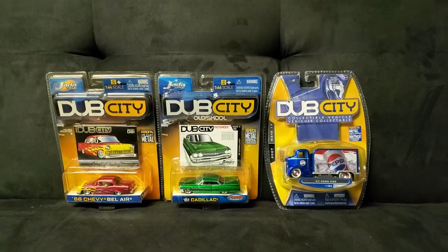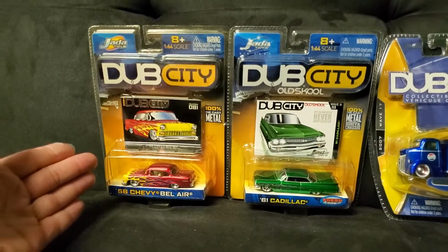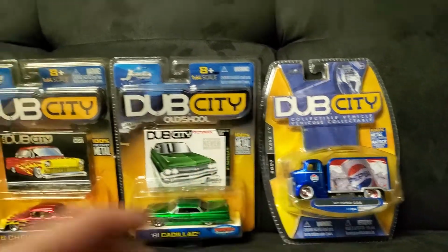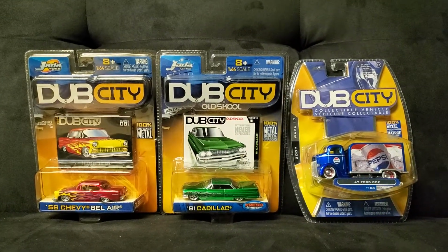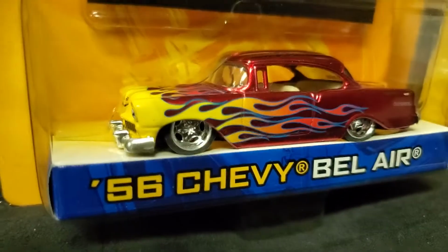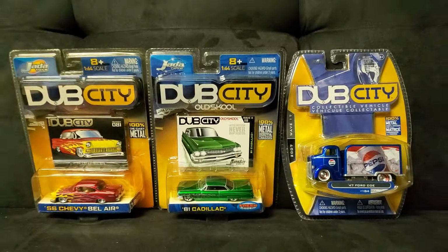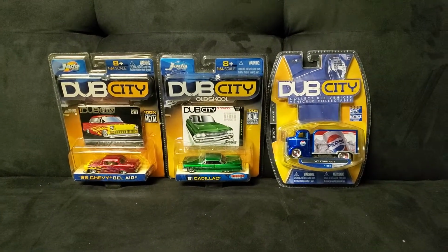All right, Jada Toys, Dub City. We've got 2004, 2005, and 2007 releases. One of the things that's awesome about these is the fact that they are essentially Spectraflame. I've had these since new, been in my possession in multiple storage units and bouncing around for a decade and a half or so. And I think it's time to finally open them up.